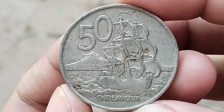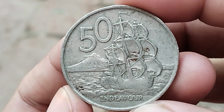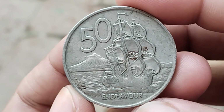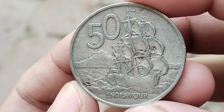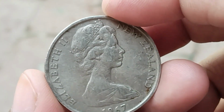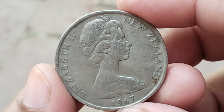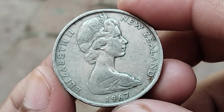This coin was part of New Zealand's decimal currency transition. In 1967, New Zealand officially replaced its pounds, shillings, and pence system with dollars and cents. The 50-cent coin, one of the first in this new decimal series, was introduced during this monumental time in New Zealand's financial history. Made of cupronickel, the 1967 50-cent coin has a unique design that represents New Zealand's culture and maritime history.